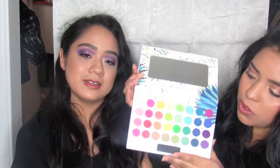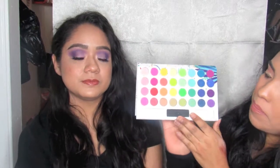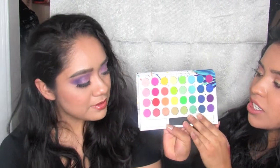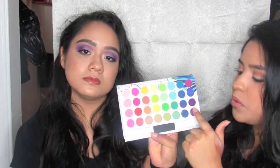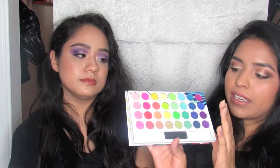We didn't do any eyeliner because we feel like the lashes were really nice and made a nice statement on the eyes, and just a neutral lip. For this look, we actually went into the BH Take Me Back to Brazil palette. This is a beautiful palette that has a lot of colorful colors. And I mainly used the colors right over here, the purples and the blues. It's really nice, very pigmented, and I love it.